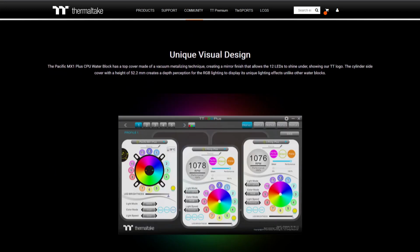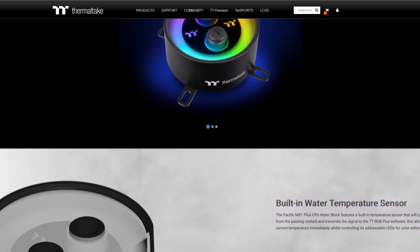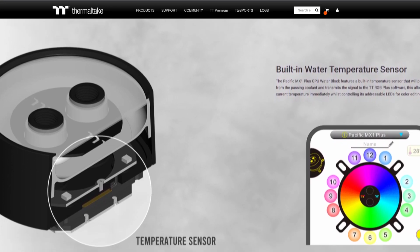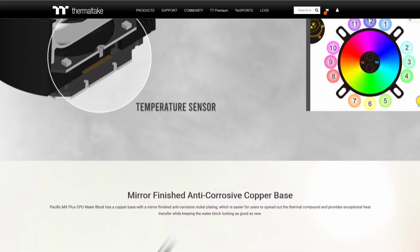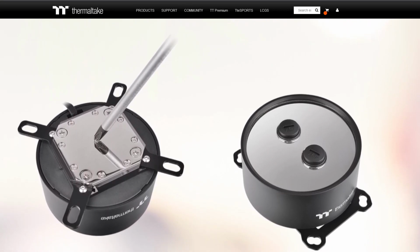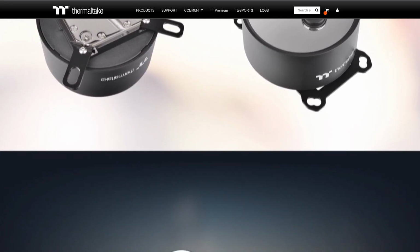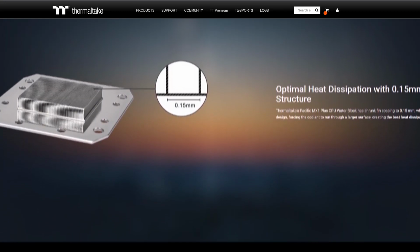Some of the main notes to talk about are it's a copper plate, nickel plated as well, so that'll protect the copper. So there's nothing wrong with a raw copper water block, but copper will degrade over time, it'll oxidize, so the nickel plating will help it last longer. As well, the compatible sockets it works with are AM4, LGA1200, LGA115X, and LGA2066. So this won't support TR4 or sTRX4, which is the Threadripper stuff. This will mainly support your mainstream CPU sockets.